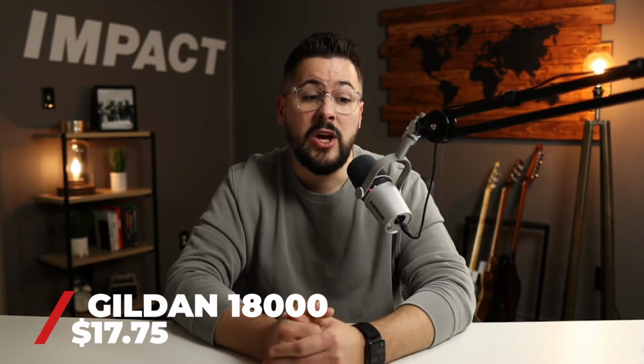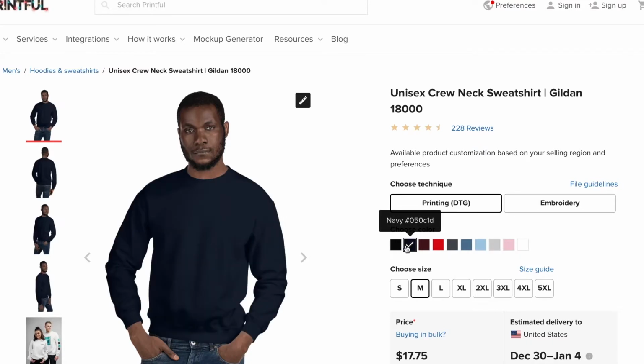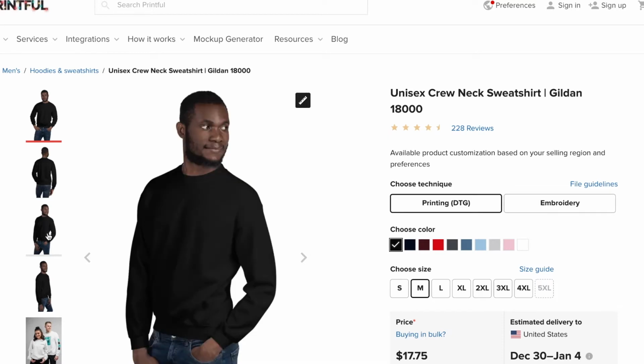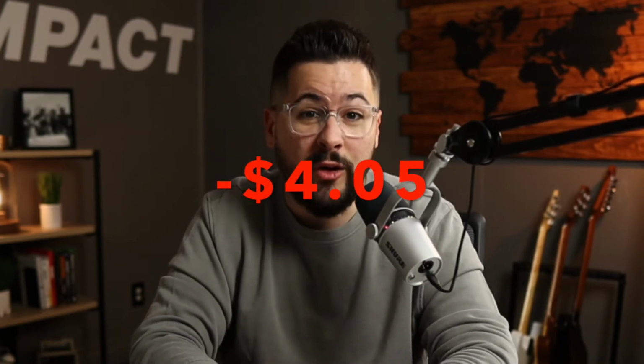Next up is the Gildan 18000 crew neck sweatshirt. Now Printful is offering this to you for $17.75. The highest price I could find was $14.20, and the lowest price I could find was $12.50. That's a median cost of $13.70, and that's a difference of about $4.05 compared to Printful. So Printful is charging you a whopping $4.05 more on average compared to their competitors.